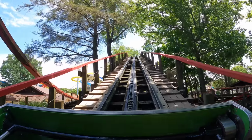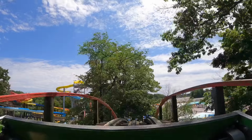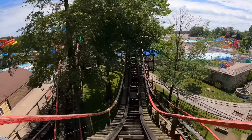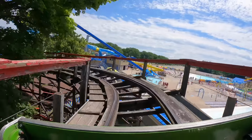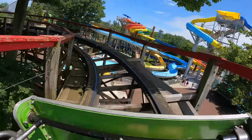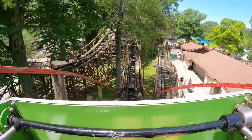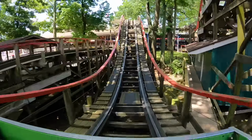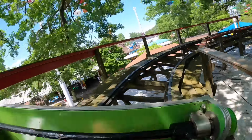Little lift hill. Not a big ride, but it's fun. Comet. Nice location for this one, too. Here we go. Woo! Easy. Woo! Whoa! Some decent airtime on that, actually.